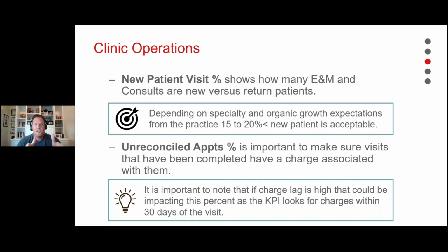Unreconciled appointments is another thing. I really dislike when this number is high. If it's been more than 30 days from the visit and there's no charge on the visit, then you've got to look at those. Now maybe the patient no-showed or they canceled same day and they weren't logged correctly in the PM system. If it's not that case though, you may have some missing visits out there and some missing charts that need to be looked at. So if you're not looking at this already, definitely on a weekly basis, you want to keep this in mind.